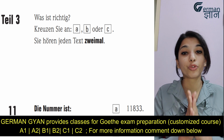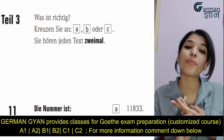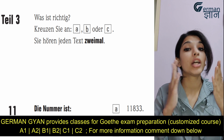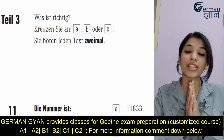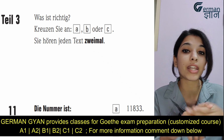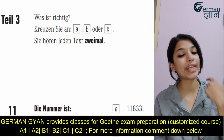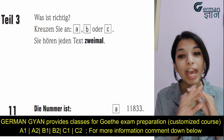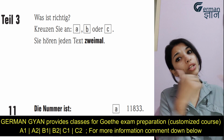So in this you will be having three options, and you have to read those three options and find out which one is matching. If all three are there, then you have to find out for which one there is no "nicht" and "kind" as a prefix or an ending. So you just have to find it out and you are good to go. I think this is clear to you. Let's go to the next tile.